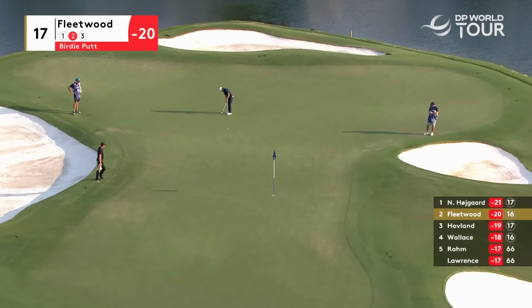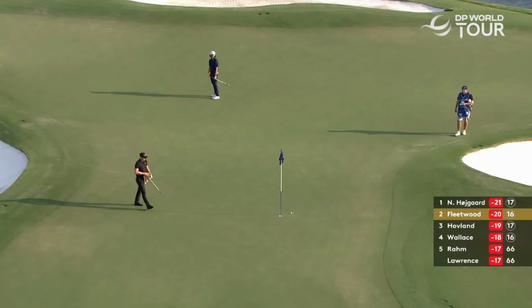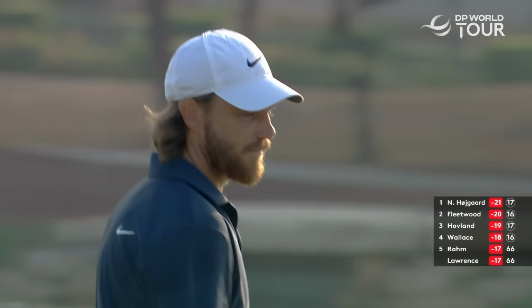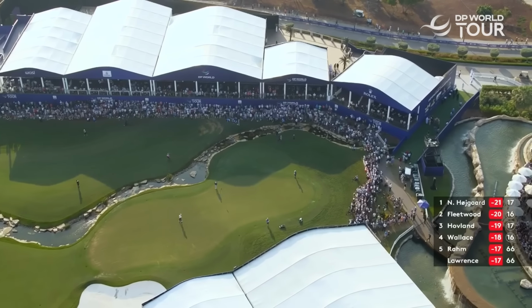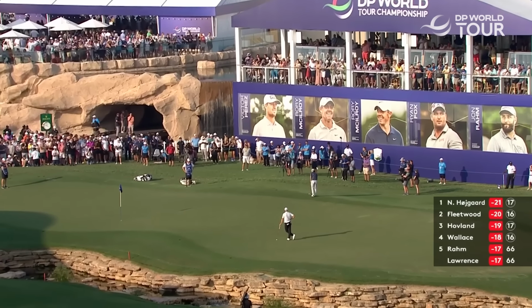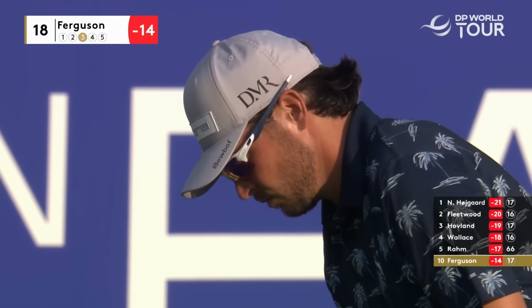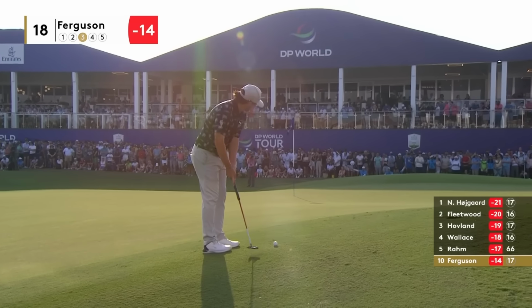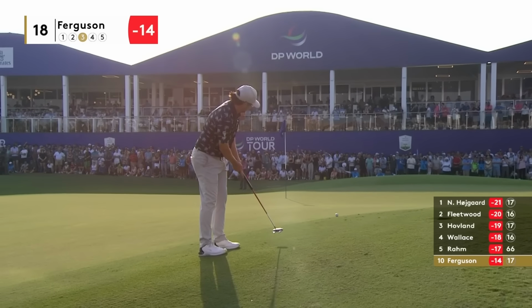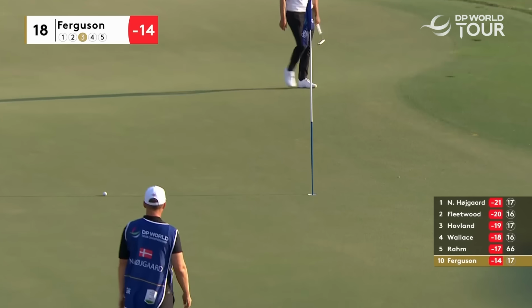Now Fleetwood on 17. Up the throat of this green. He gave that a good chance, but it slides by and goes a good 5-6 feet past it. Beautiful view down over the 18th green. Well, Ewan Ferguson has had an up-close and personal look today at a man he's going to be competing with, or hopes to compete with, in Nikolai Højgaard. 1 under par today, Ferguson. God, what a great effort.